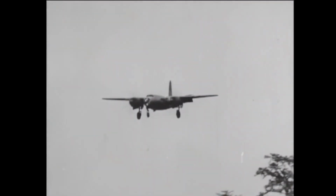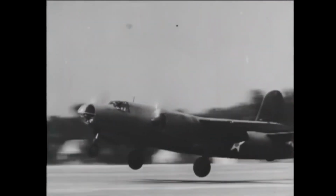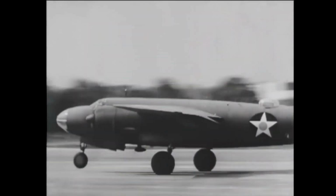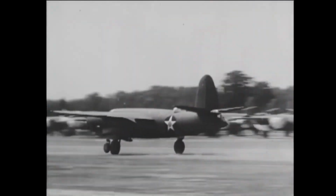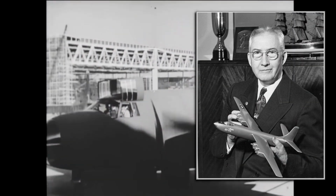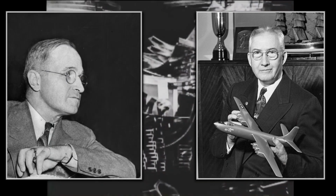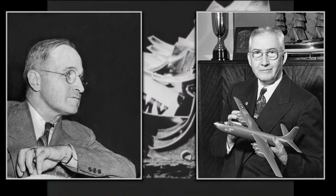Initially the accidents were narrowed down to the factors of the plane's teething problems, its unusual flight characteristics and the inexperienced aircrews. The situation got so bad in 1942 that Glenn L. Martin was summoned to a Senate committee hearing about the accidents. At the hearing, then just Senator Harry S. Truman questioned Martin about the B-26 accidents.